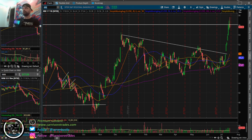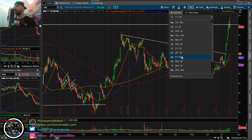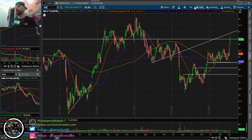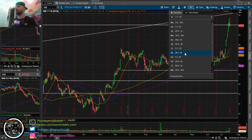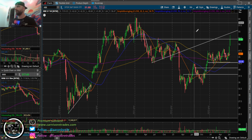KRE, again, got almost up to 58 and then finally got rejected here. This resistance probably holds by the end of the week. That was a big level up there. KBE, same thing, obviously. Big weekly level. Didn't quite get up to that trend line, but it's close enough. I mean, we could adjust that trend line too.